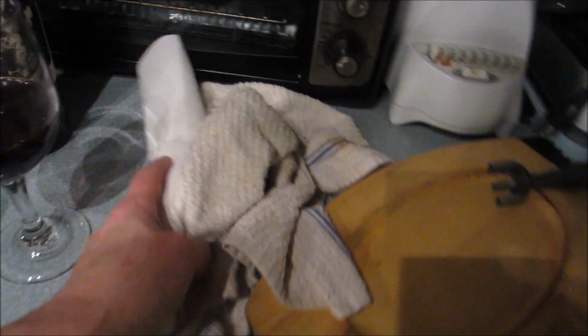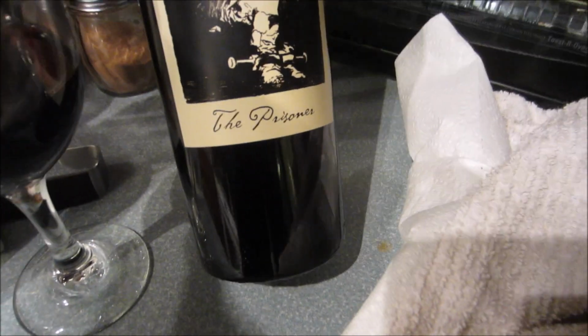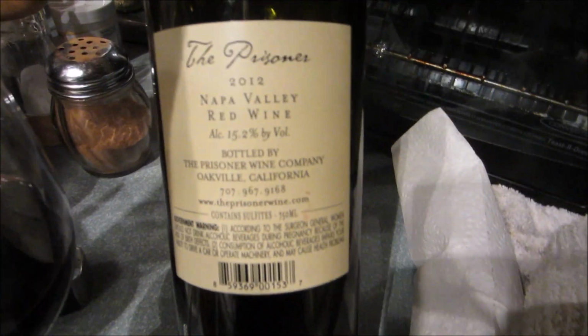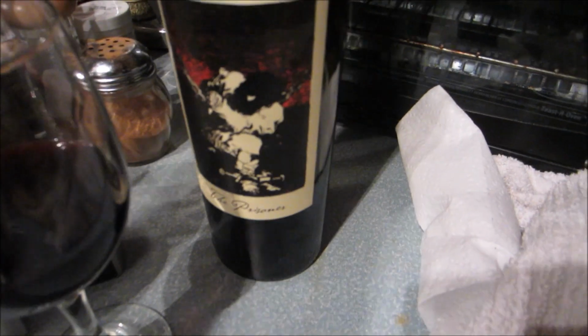And it wouldn't be a nice fancy meal without a nice little glass of red wine. This is the Prisoner. Ooh. It just says Napa Valley red wine. It's actually pretty good. So, yeah.